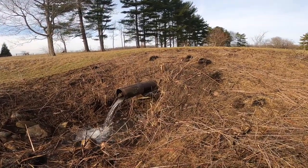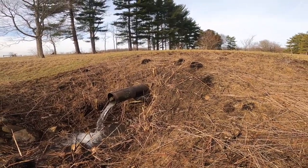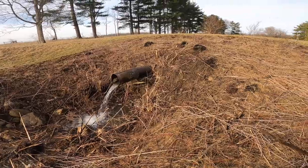Well, that's pretty good, so that will at least allow for the sheep to get in there and keep it all trimmed down.